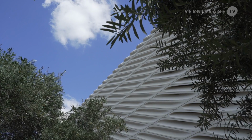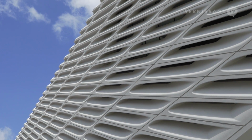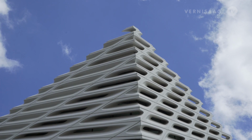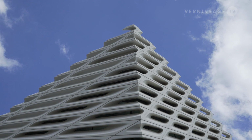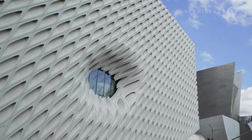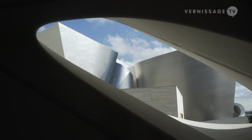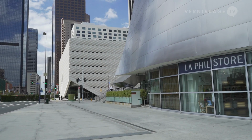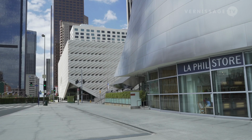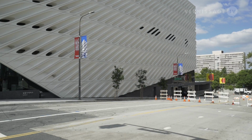On top of the vault is what we call the veil, and it's a five-sided facade that absorbs light. It brings light in from Grand Avenue, its corners, the top, and it's meant to be a kind of contrast to Disney Hall, which is shiny and smooth, and this is absorptive and matte, and it's very different. It's a relation of contrast.